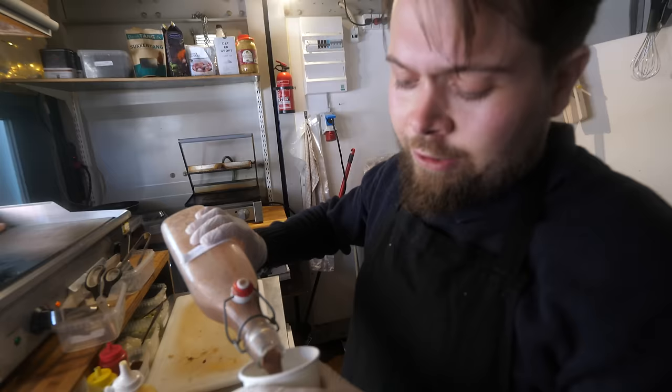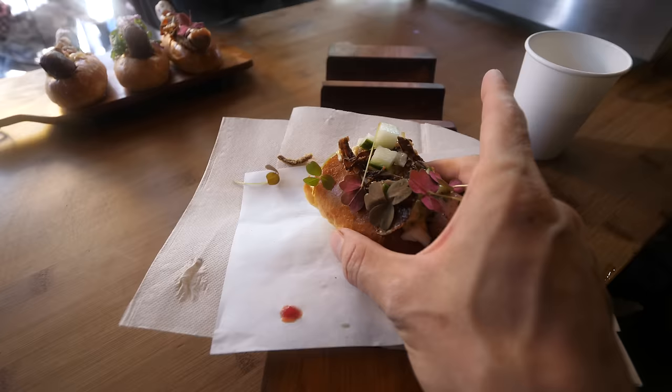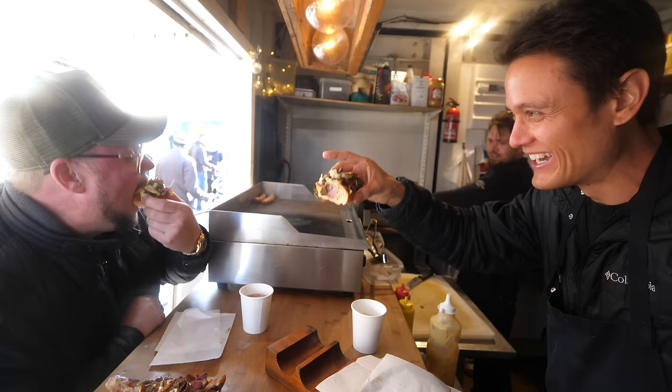So here in the north and Denmark in general, we love chocolate milk. So I'm just going to give you a half glass, and if you love it, you always get more. Okay. Ready? Okay. Ready. Thank you.